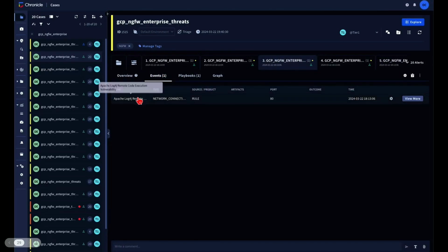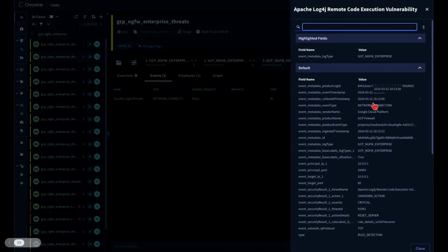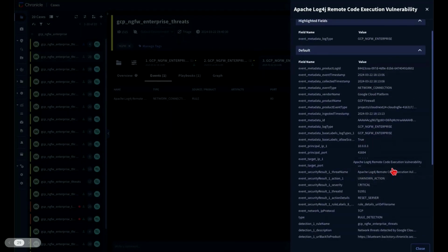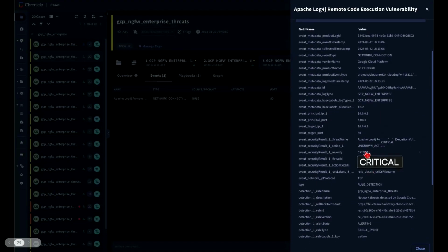So we can click on one of those events, we can view more, and we can investigate all those parsed fields that were mapped. So we can see the severity, we can see the threat name, we can see the action that was taken. And we can see it's an Apache Log4j, so it's something that maybe we should investigate, who's generating that.